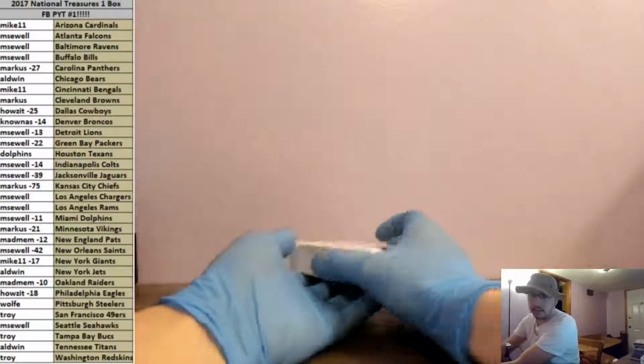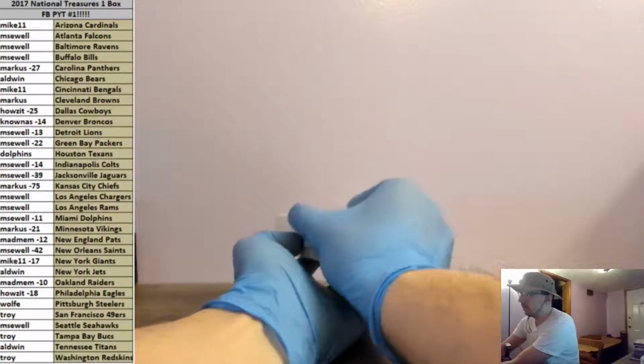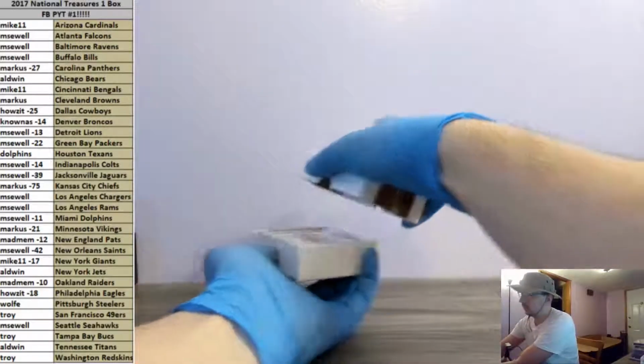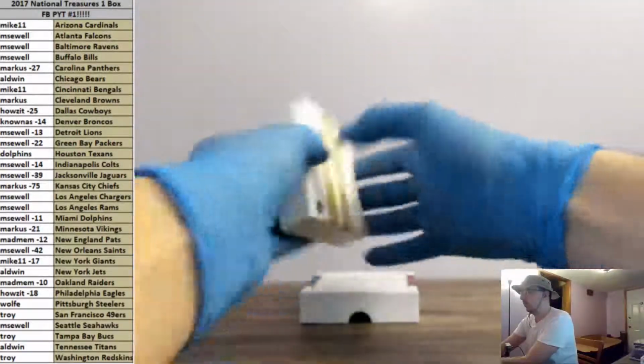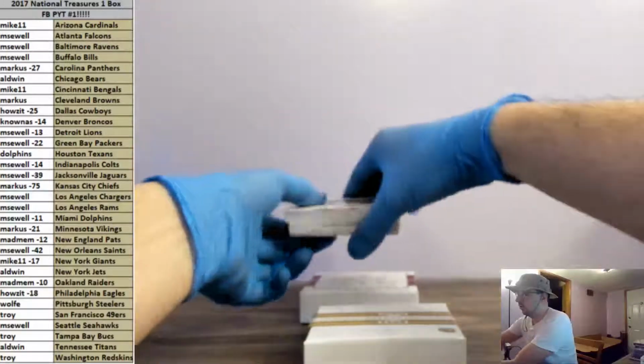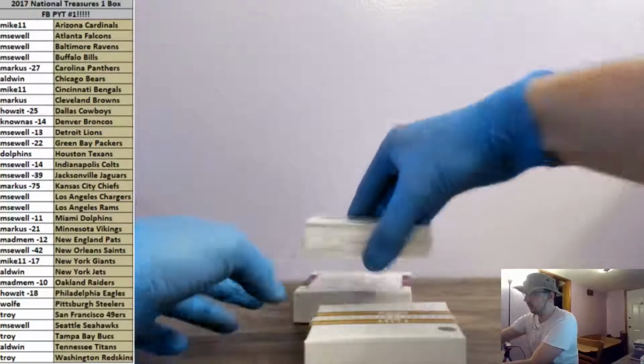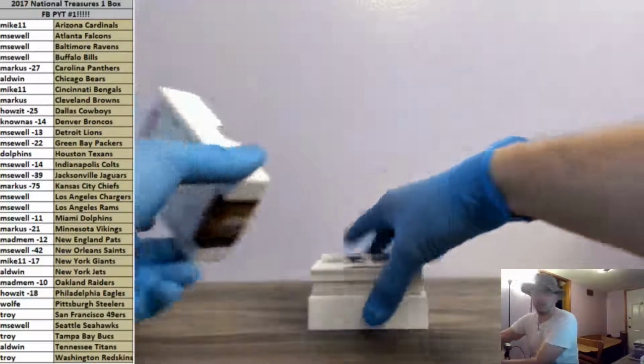Biggest hit gets to keep the empty box. That is incorrect. However, if you do want an empty box, you'll have to pay me for shipping. Oh, shoot. There's something good on the bottom. Something good on the bottom.